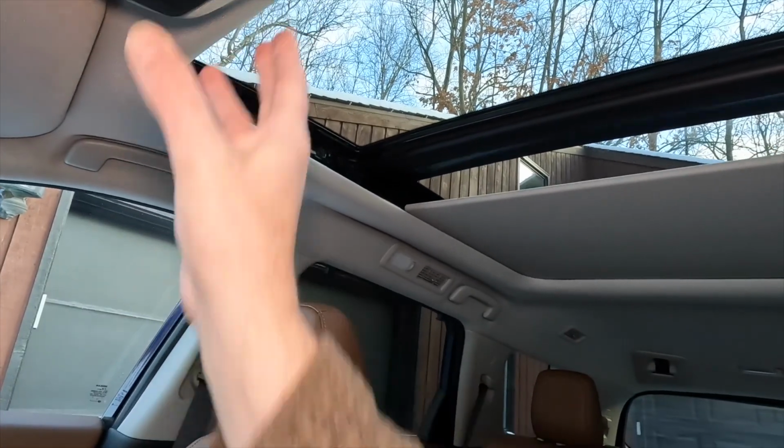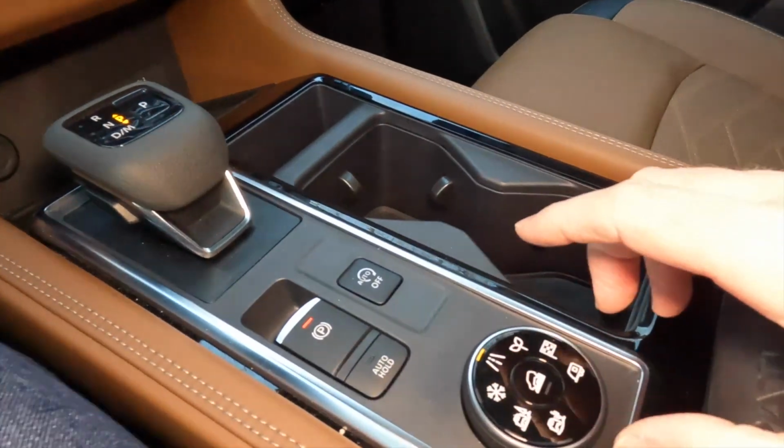Lovely. Even lovelier. All right, let's talk drive modes.